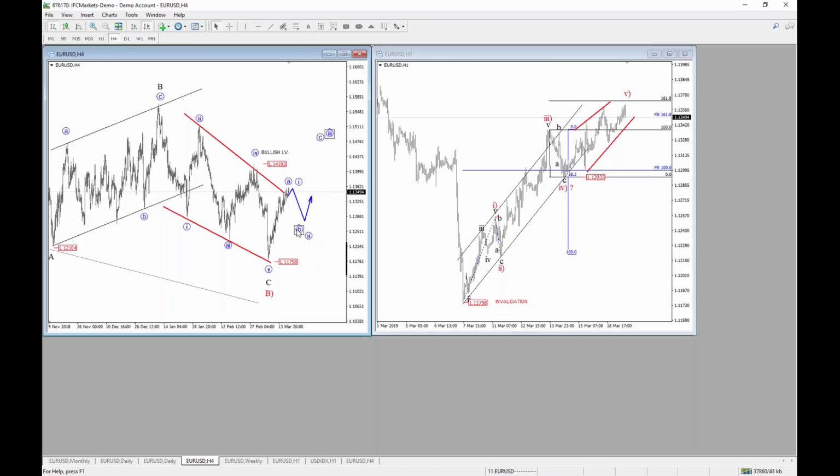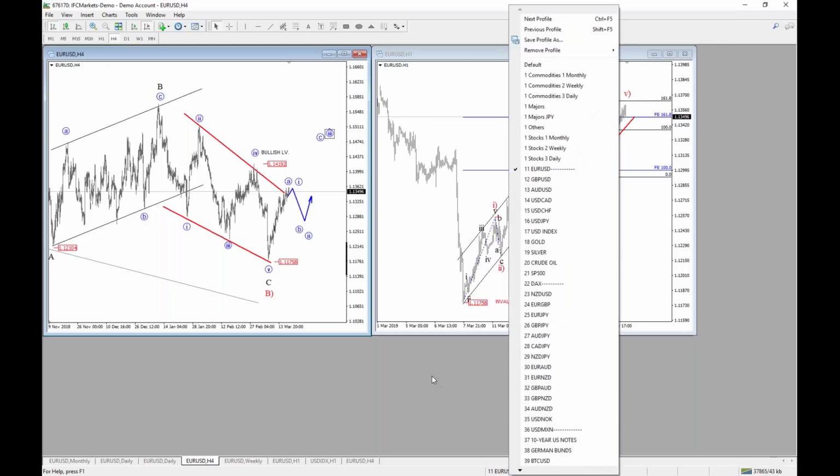Okay, great look. Any view on what's happening with yields and the yen, Grega? Yes, actually, just a second.